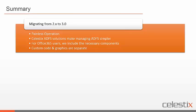So just to wrap it up, I know we went through quite a bit. It's a pretty straightforward process. Really, it's just taking the export of what you have and importing it along with your current certificates. With our Celestix ADFS solutions, we try to make ADFS management simpler, provide more of a turnkey solution, and enhance the reporting and auditing. If you have Office 365, you can migrate all your current infrastructure over to our A Series and handle everything from one solution. Again, any custom code and graphics are a separate process to migrate over.